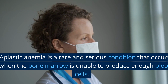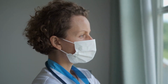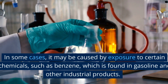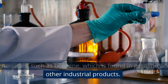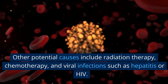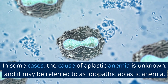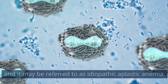Aplastic anemia is a rare and serious condition that occurs when the bone marrow is unable to produce enough blood cells. There are several different factors that can cause aplastic anemia. In some cases, it may be caused by exposure to certain chemicals, such as benzene, which is found in gasoline and other industrial products. Other potential causes include radiation therapy, chemotherapy, and viral infections such as hepatitis or HIV. In some cases, the cause of aplastic anemia is unknown, and it may be referred to as idiopathic aplastic anemia.